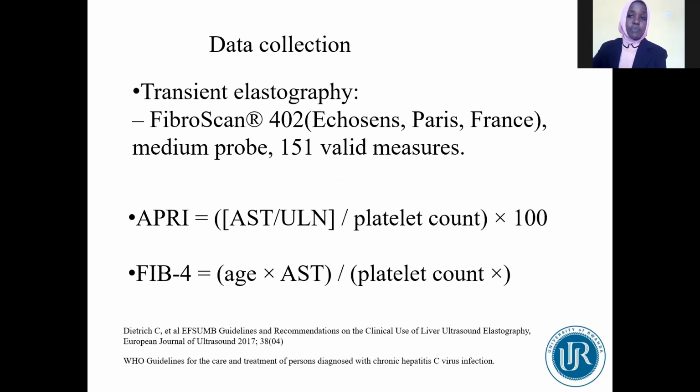For every patient, FibroScan examination with a medium probe was done according to EFSUMB guidelines. 151 patients had valid measures and were included in the final analysis. We used validated cutoff values. APRI and FIB4 were calculated according to WHO recommended formulas.